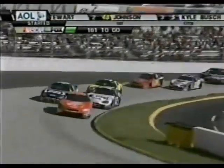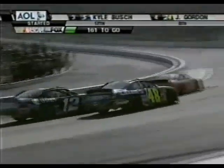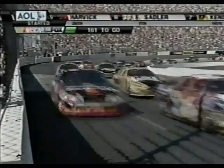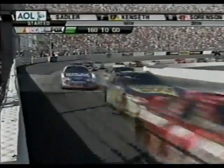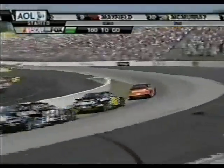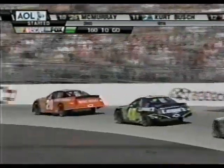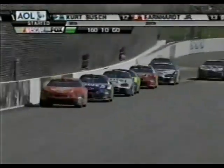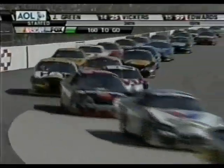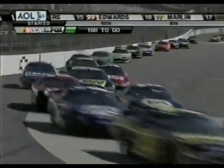Ryan Newman up there again in that 12 car trying his best to get back on the lead lap one way or the other. He may be under the conclusion the only way I'm going to get it is just try to drive by the leaders, but that's going to be a tall order. I see him. No, he can't. He's got to keep going. Jimmy Johnson cleared that lap car. Kyle Busch, Jeff Gordon and all did not.